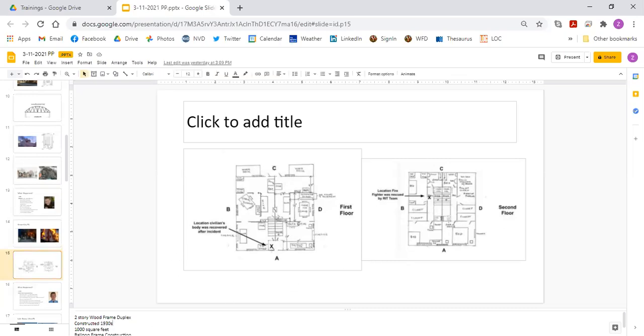This is a 2-story wood frame duplex built in the 1930s. It's 1,000 square feet. It's balloon frame construction, which means there are no fire stops between the first and second floor. So all that fire that's burning on the first floor is coming up to the second floor without any obstructions while they're in there doing their search.